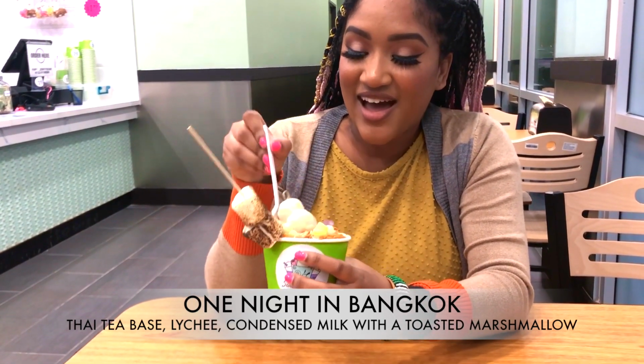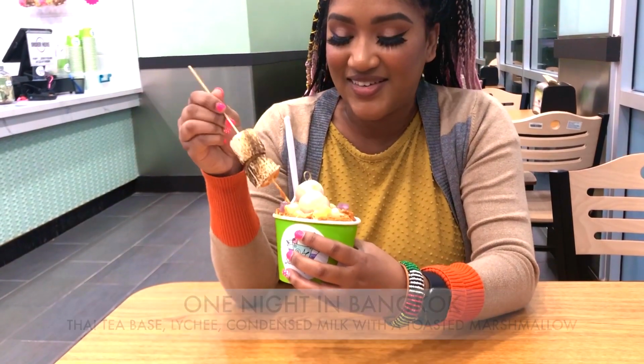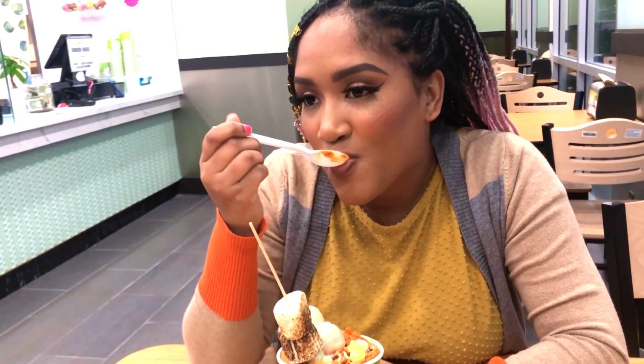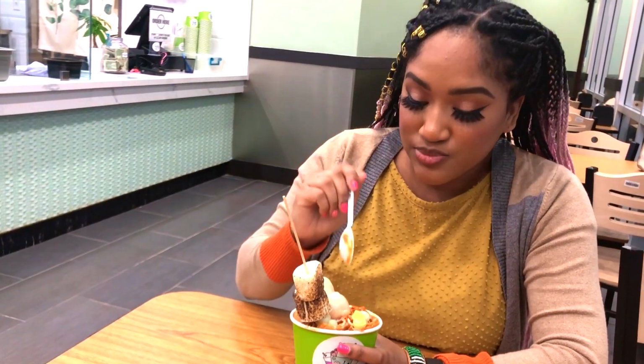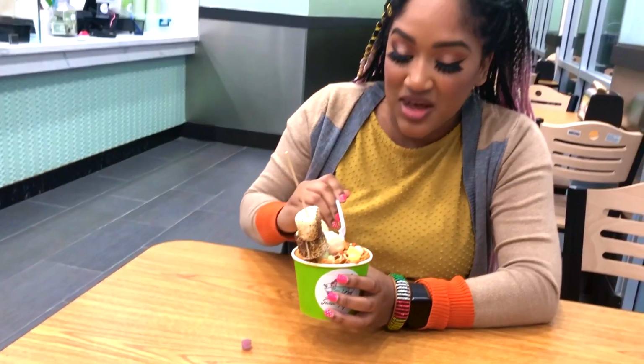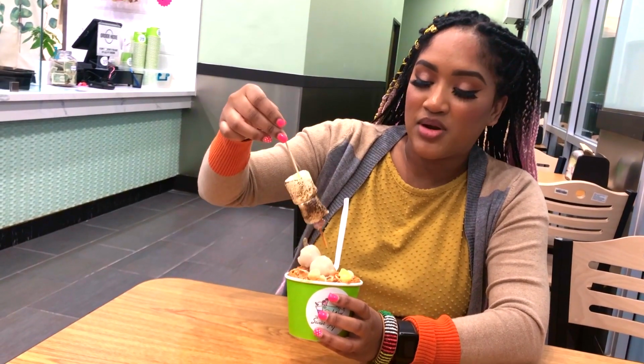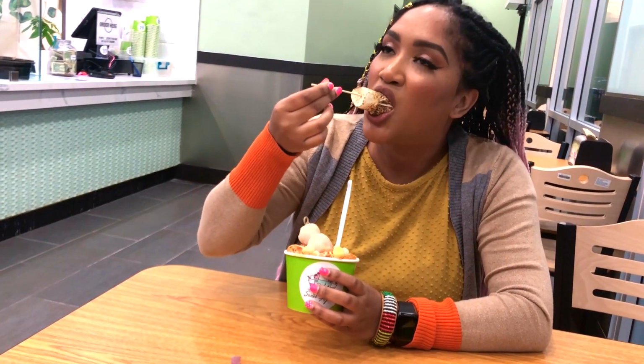Japanese mochi, and then I got a yummy toasted marshmallow. Okay, so it's my first time trying it, so let's see. Ooh, some of it spilled. Oh my gosh, that is so good. And this one also has condensed milk too. Okay, I kind of want to pair it with the toasted marshmallow.